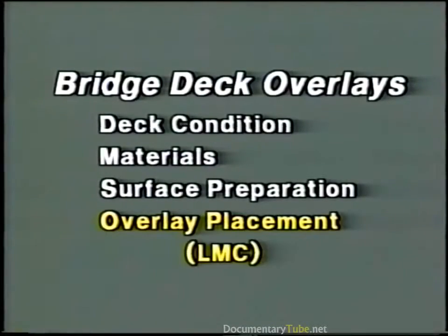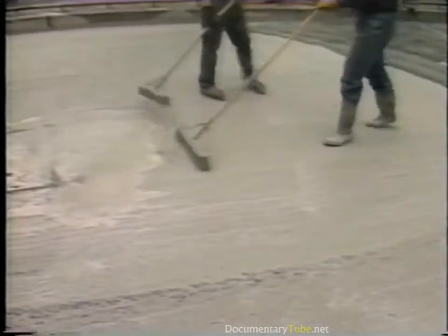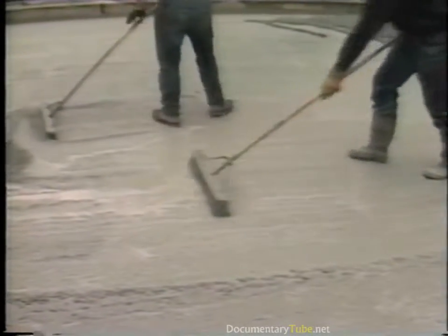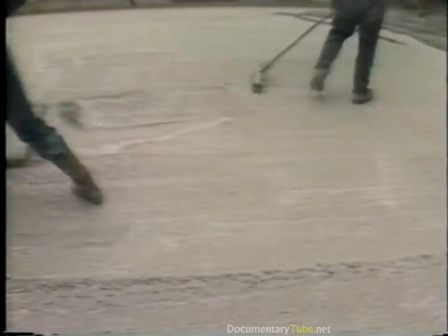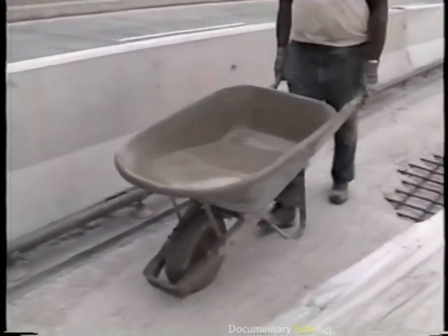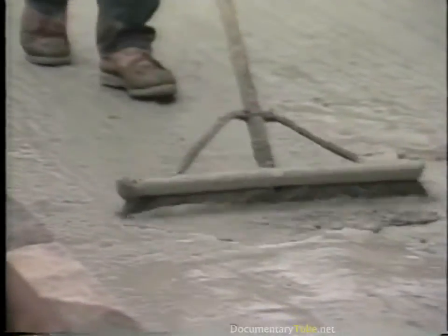Now we're ready for the LMC overlay placement. A bonding grout should be broomed into the deck immediately in front of the area to be overlaid. The grout can be composed of sand and cement paste broomed out of the actual LMC, or it may be prepared separately. In any case, it must not be allowed to dry out before the LMC is placed on top of it.